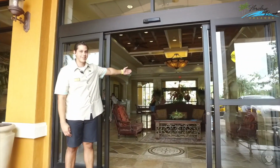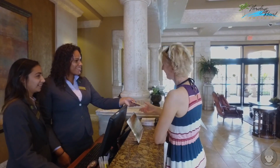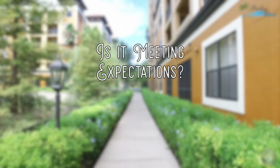Boasting spacious all-suite condominium-style accommodation and said to be the number one choice for families in Orlando. But if that choice has been made, is it meeting expectations?